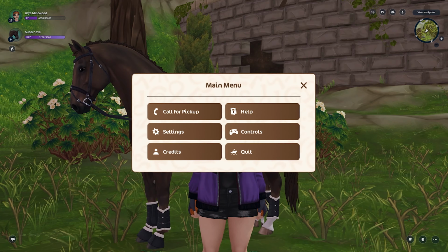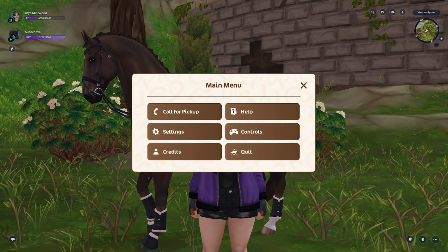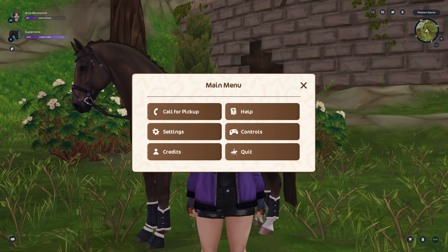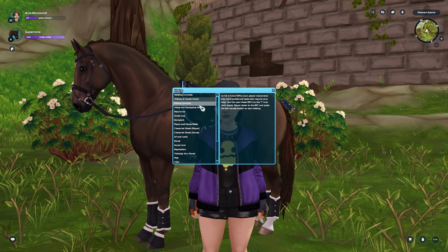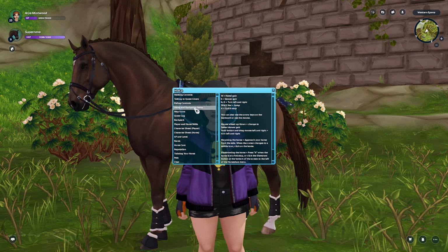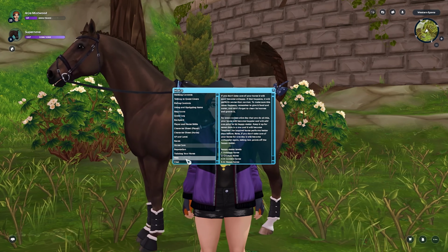So from this main menu, you could do most of the things that you could do before. You could call for pickup, access your settings, controls, quit the game, check the credits, and access help. What is help? Oh, it's walking controls, talking to quest givers, riding controls. I didn't even know that this was here. This seems a bit overwhelming, to be honest with you.